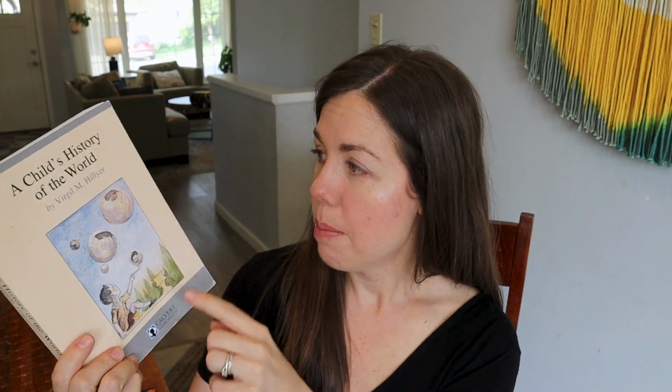This was really helpful. What I liked about this book is the pictures and the supporting information that really helped flesh out what we were learning, because the other main spine book that we used for this program was this one. This is called A Child's History of the World by Virgil M. Hillyer. This book is more of a story form of history.